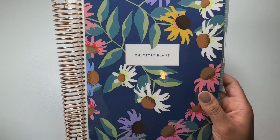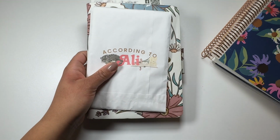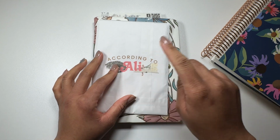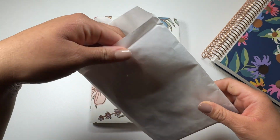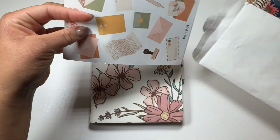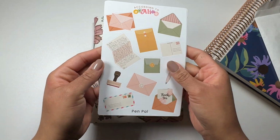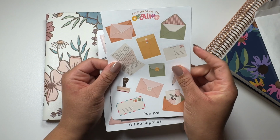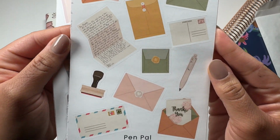So before I get right into this planner, I'm going to chat a little bit about my latest haul from According to Ali, and then I'm going to use these stickers in my vertical planner. So this is from Ali's most recent release, and I want to share them because they're actually gorgeous, and I'm going to use them in my spread. So here's the first page. It's called Pen Pal, the first sheet I should say.